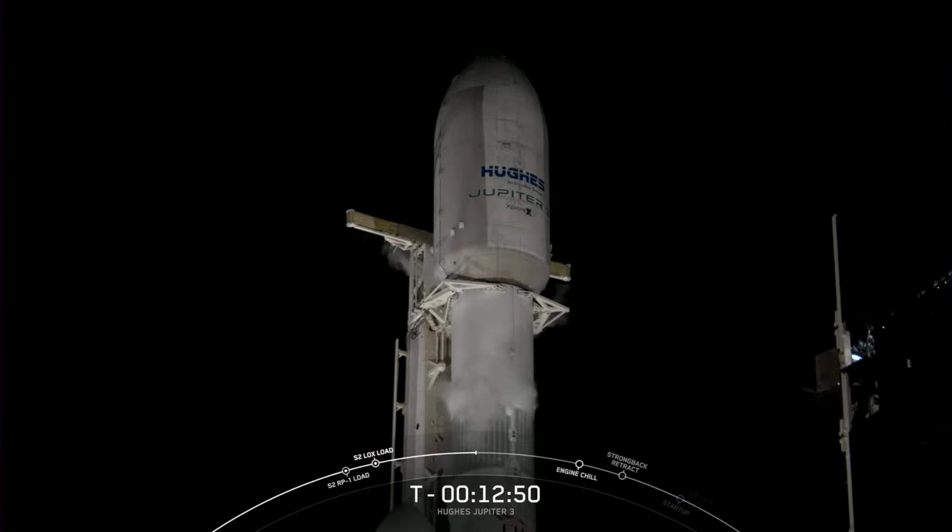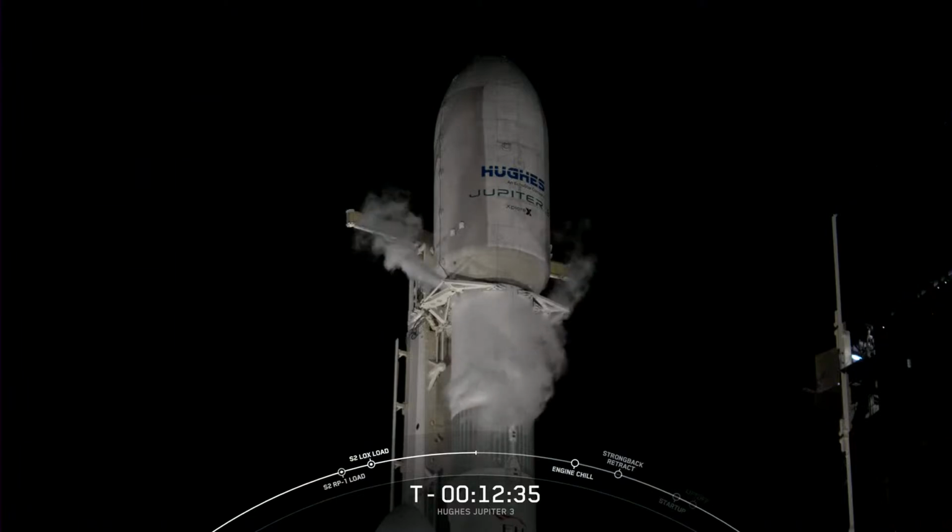Now, at the very top of our rocket, as you can see on your screen, is our payload fairing. This is where the JUPITER 3 satellite is safely enclosed between 2 composite pieces. The fairing protects the payload from aerothermal loads, heating, and contamination during ascent. Once we reach the vacuum of space, though, the fairing isn't needed anymore, so we will jettison both halves as the second stage continues on its journey to orbit.